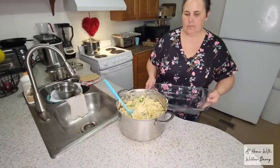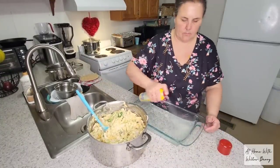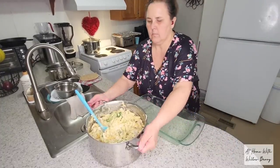Once all the ingredients are combined, I'll then transfer the chicken and pasta mixture into a greased casserole dish. I made a huge batch of chicken and pasta, so I'll make two casseroles, one for dinner tonight and one to put in the freezer.